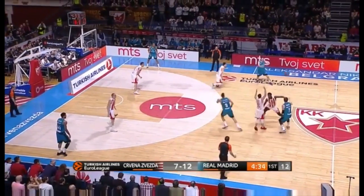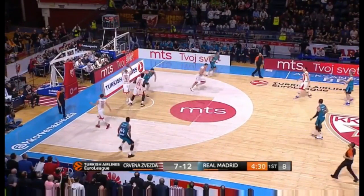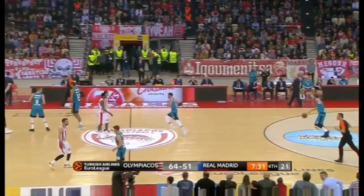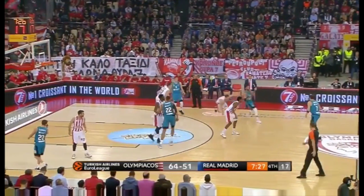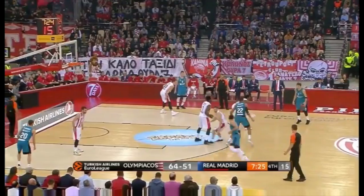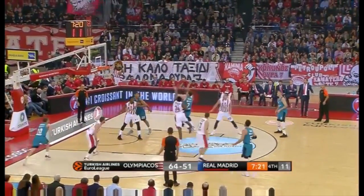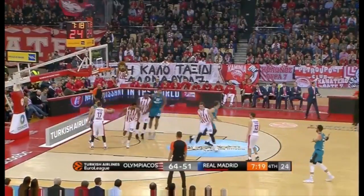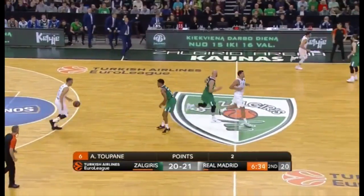Madrid lead by 5. Nice pick and dive. We see that play happen over and over for Jamal McLean. His team leading by 13 for the second time in the contest, and the clock is on their side. Doncic going through his trademark step. Point now, Žalgiris. It's a possession game.